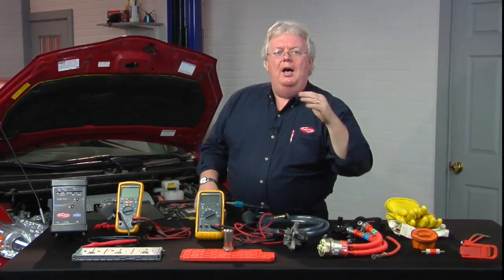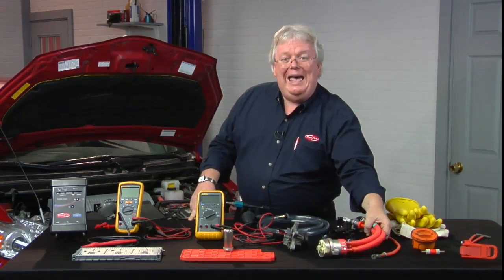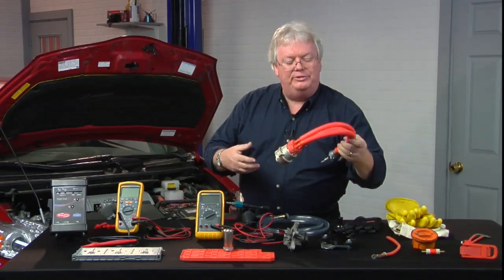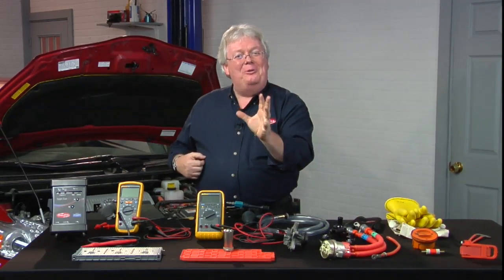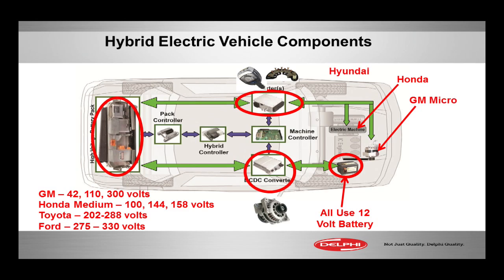Orange cables means it's over 60 volts. So some of the early ones were blue. The one that I have in my driveway at my house, my 13 Malibu, is orange. It's a 110 volt system. It's not an alternator, it's a motor generator. That's what GM uses. But here's a twist.